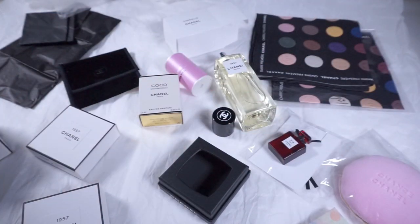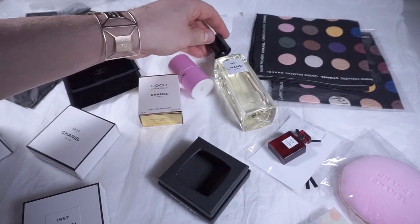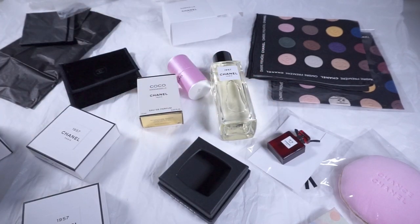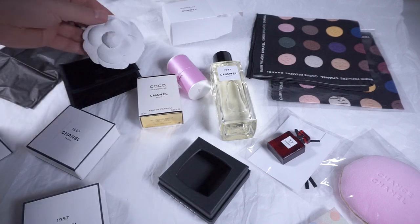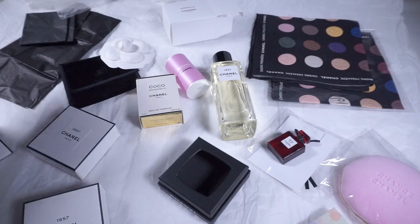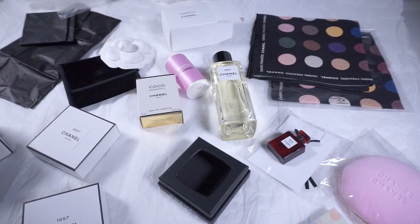Let me tell you something about 1957, and I'm going to film a bit later on the review, so I'm going to let this dry down, just for first impressions. It's a very, very interesting fragrance. Many people are not going to like it. In the opening notes, it smells like a very posh cleaning lotion, or detergent, maybe even. So when you first spray it on, you go, what the heck? But this is not a bad thing.